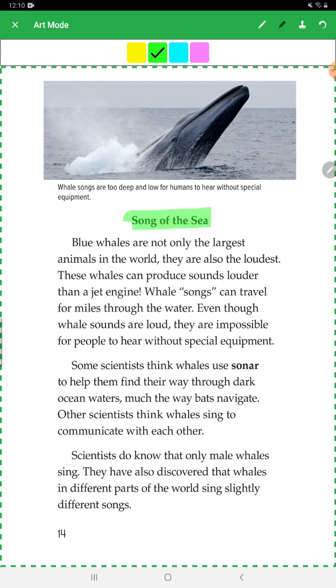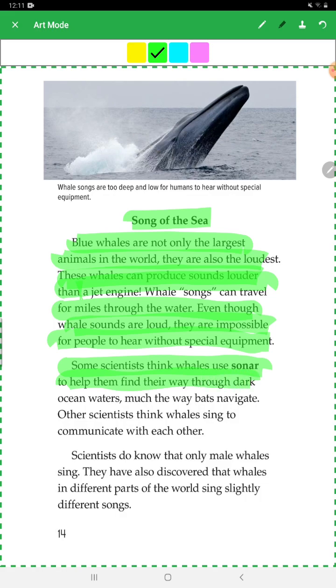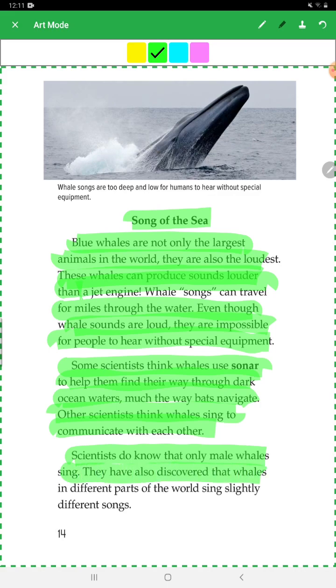Song of the Sea. Blue whales are not only the largest animals in the world, they are also the loudest. These whales can produce sounds louder than a jet engine. A whale's songs can travel for miles through the water. Even though whale sounds are loud, they're impossible for people to hear without special equipment. Some scientists think whales use sonar to help them find their way through dark ocean waters, much the way bats navigate. Other scientists think whales sing to communicate with each other. Scientists do know that only male whales sing. They have also discovered that whales in different parts of the world sing slightly different songs.